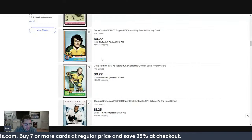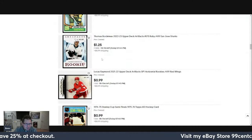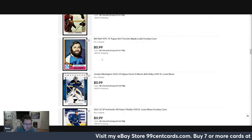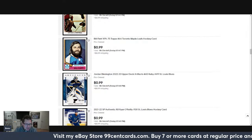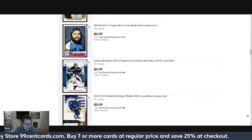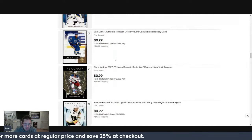This guy looks stoned out of his gourd. Gary Coulter, Kansas City Scouts. More serial numbers, 499 and 499. This guy looks like Grizzly Adams. Bill Flett, Grizzly Adams up there in Toronto. Let's see. More serial numbers, St. Louis Blues.